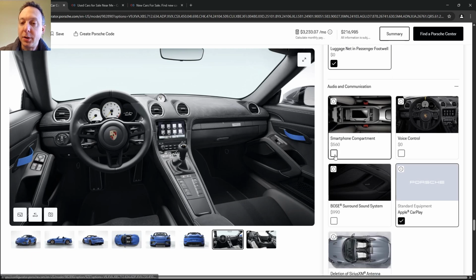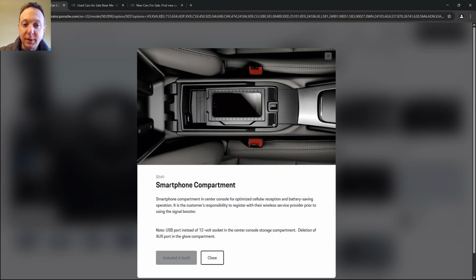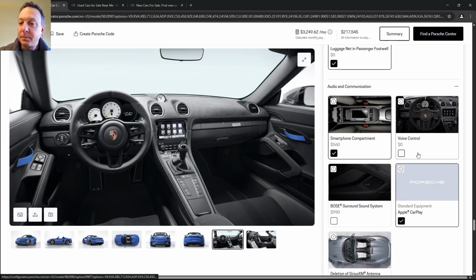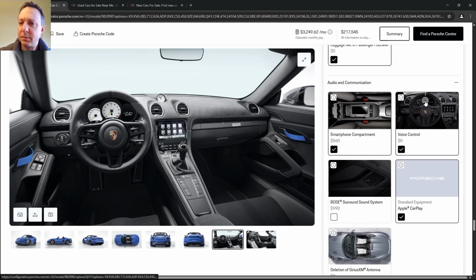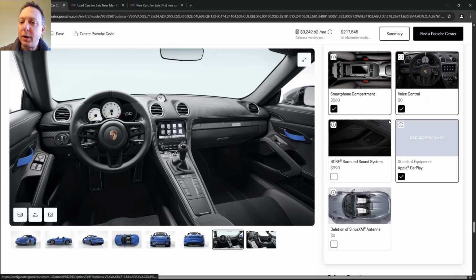Okay, audio and communication. Now, people have mocked getting the smartphone compartment. I'm getting it to raise the price. It's silly, but it is what it is. It is just a smartphone holder. I think it's removable. I might end up removing it, but that's okay. And the note about the 12 volt is, as I understand, a little bit incorrect. Okay, look at the voice control.